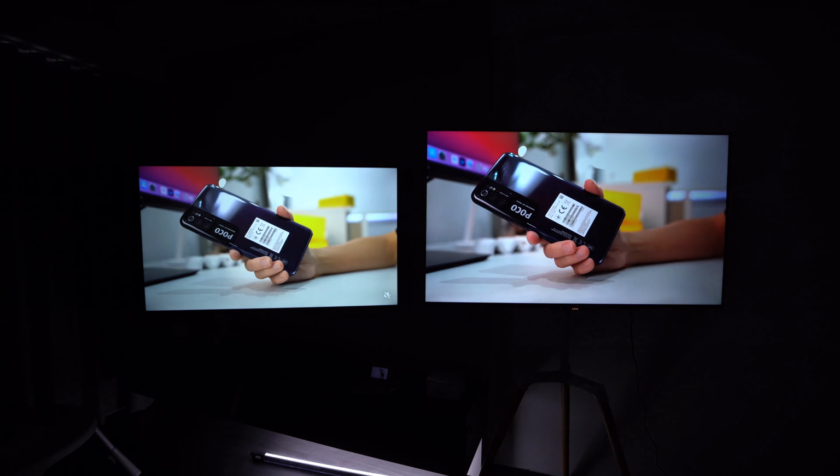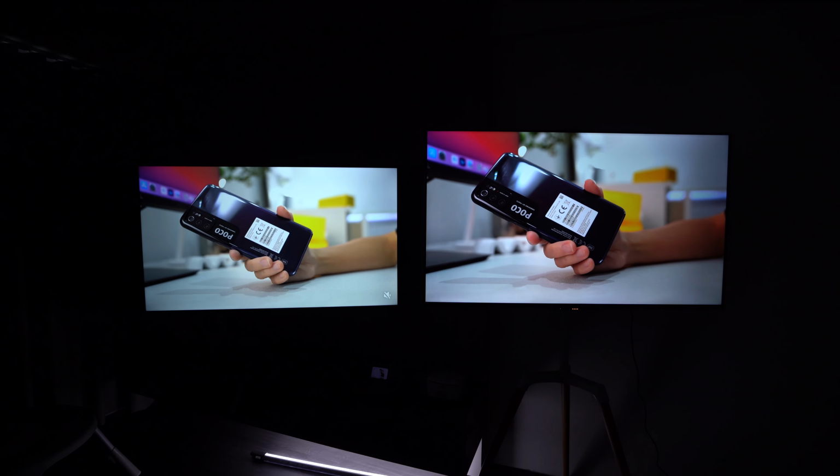Let me lower down the exposure on the camera. So if you look at my arm on the video, it's a bit more red and darker on the Prism. And then on the other side, you see that my hands are a bit more closer to my skin tone. And the white on top right hand side is also brighter compared to the Prism. So the phone itself, you can also see that it's darker on the Prism and brighter on the Xiaomi.